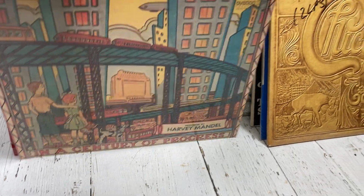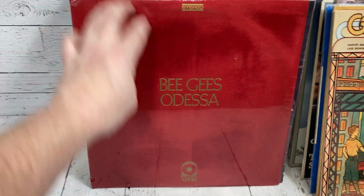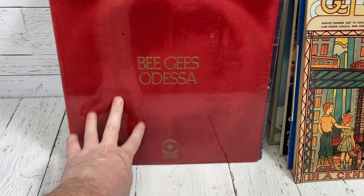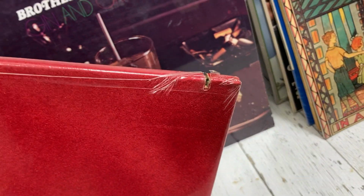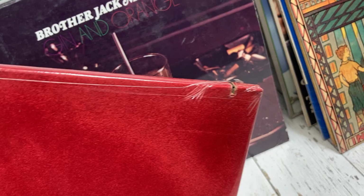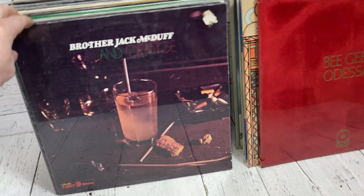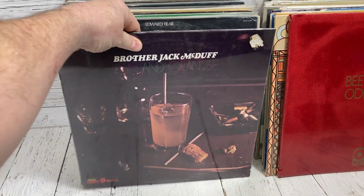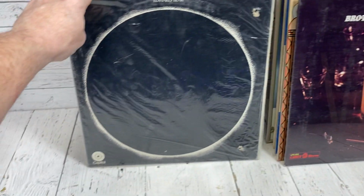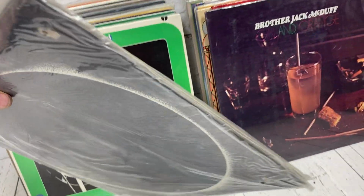The Bee Gees, Odessa. This is the fuzzy cover, which was the first pressing, and again, it is sealed, and it has the cutout there, the saw along the side, indicating probably either delete or might have been given to the store as a play copy. Brother Jack McDuff, Gin and Orange. Another Edward Bear, Capitol, and that loose baggy gatefold, sealed.